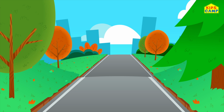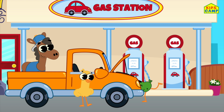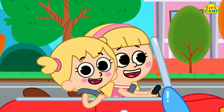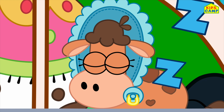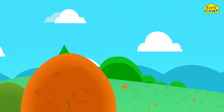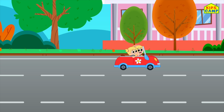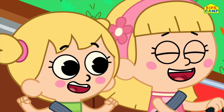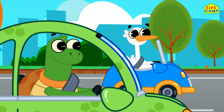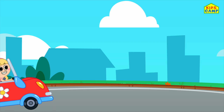Car through the town. The horn of my car goes beep, beep, beep. Look! The baby in the car is fast asleep. Roads winding by, we turn left and right. I drive happily, the sun shining bright. I love my car, it goes vroom, vroom, vroom. It's the fastest car that goes zoom, zoom, zoom. The wheels of my car go round and round. I love to ride my car through the town.